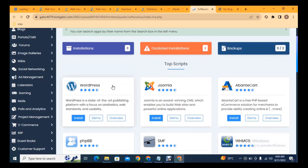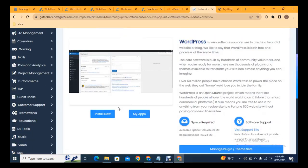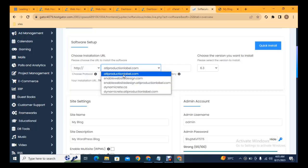Here you can see some platforms that you can use. Click here on the first one, WordPress. After that scroll here and click on install now. Then for SSL security you can add HTTPS, though normally HTTP is used. After that, you can select one of the domains where you want to install WordPress.